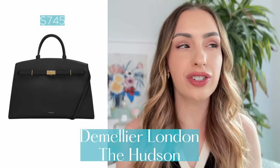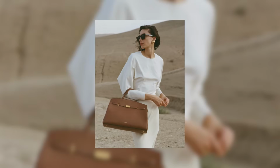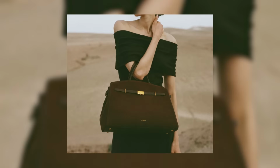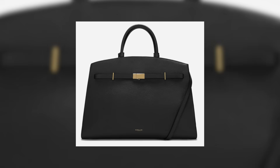I think that this does a good job of replicating the overall shape, but I do like that little extra buckle detail. I think it gives it a little something something. This is made of gorgeous, beautiful, soft Italian leather, and I think especially the mocha suede. That is giving me the Row vibes for sure. This bag also appears to be more structured than the Row Margot.